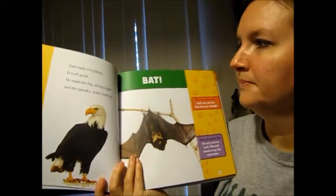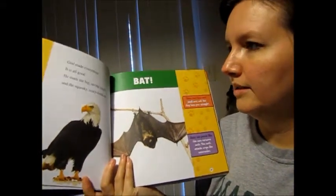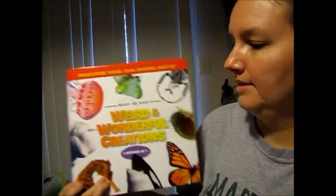Now, first we've got a 4-book-in-1 called Weird and Wonderful Creations. It's an easy read book, so your younger readers should be able to read with you with some help. I would say ages probably about 8 to 10 really. It's got really pretty pictures, and it talks to you about the different kinds of animals and creation that God created in the world. Like, we have the eagles and the bats. It's really a cool book. This would make a great gift for Christmas.